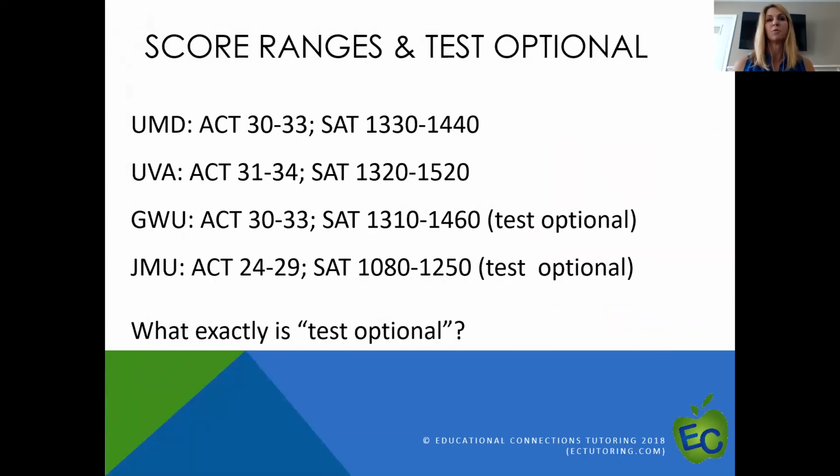So what is a good test score? Well, let's talk a little bit about ranges of schools. I'm going to start with University of Maryland because, back in the day, Maryland was considered a safety school, but it's just not anymore. I mean, Maryland is really selective, and they want top scores. So for the ACT, it's between 30 and 33. And for the SAT, it's between 1330 and 1440. Those are pretty good scores, challenging scores.